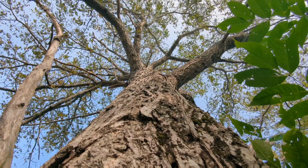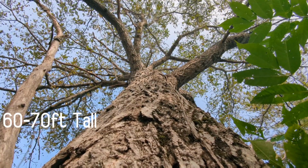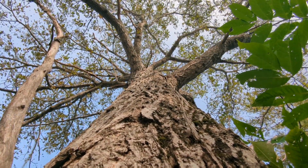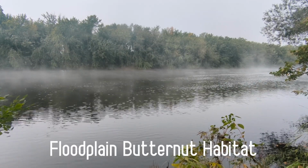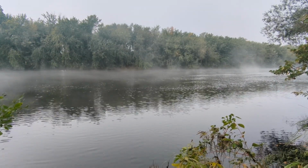The butternut is a medium-sized tree in the walnut family, commonly reaching 60 to 70 feet tall and 1 to 2 feet wide in New Brunswick, and exceptionally reaching up to 90 feet tall and 4 feet wide. Butternuts are New Brunswick's most endangered trees, almost exclusively found in the St. John River Valley, and under attack from the invasive butternut canker fungus.